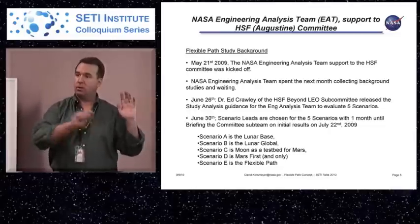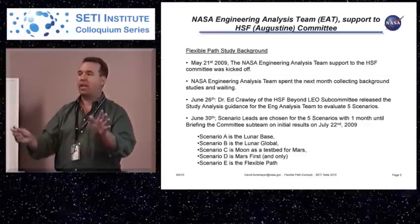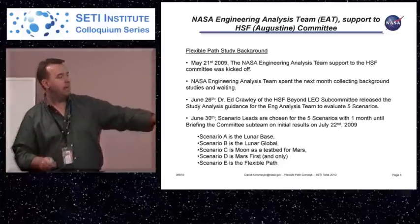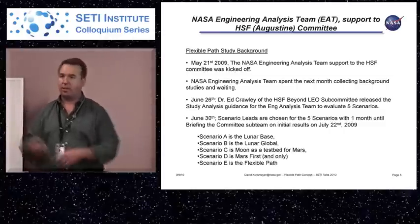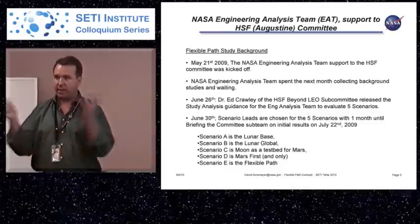Let's just forget every other heavenly body completely and just go straight to Mars. Skip go, don't collect your $200, just get to Mars as fast as you can, throw everything at it. Mars meaning the surface of Mars. No vicinity counts, only the surface. Scenario E was a little bit of the dopey in the seven doors here. It is the flexible path. Let's try virtually everything else. Throw it into a bag and see what happens.